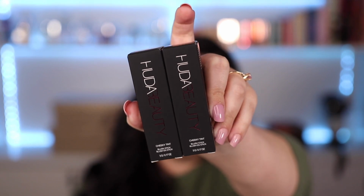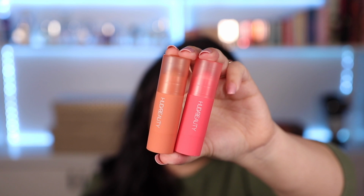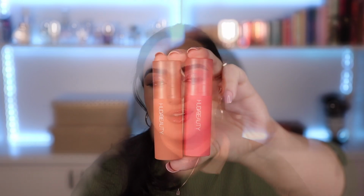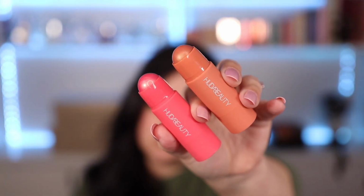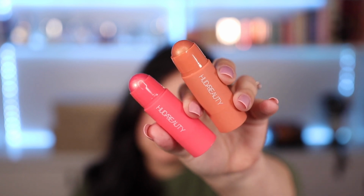I couldn't help myself and I got even more blushes. So Huda Beauty just launched the stick blushes, and as soon as I saw these, I knew I had to try them. These are called the Huda Beauty Cheeky Tint. I got two different colors. I got the color Perky Peach, and I also got the color Proud Pink. I went ahead and applied them today on top of my Laura Mercier blush because I wanted to use everything that I got.